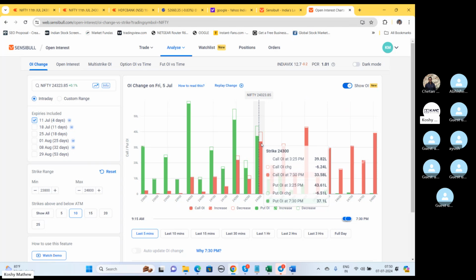People have shorted puts, which means they want the market to go up. When I short a put, I want the market to go up. When I short a call, I want the market to go down. Remember these words. When I buy a call option, I want the market to go up. When I buy a put option, I want the market to go down. But when I short a put option, I want the market to go up. When I short a call option, I want the market to go down. You need to be clear with that.